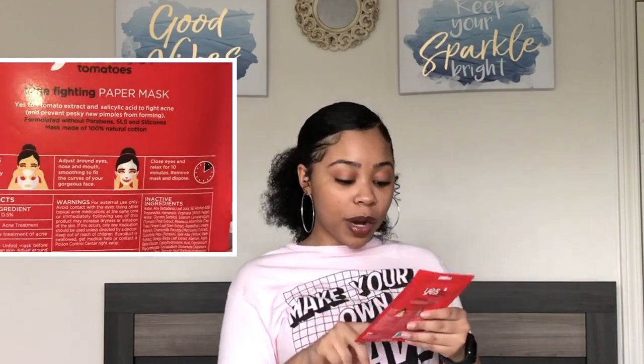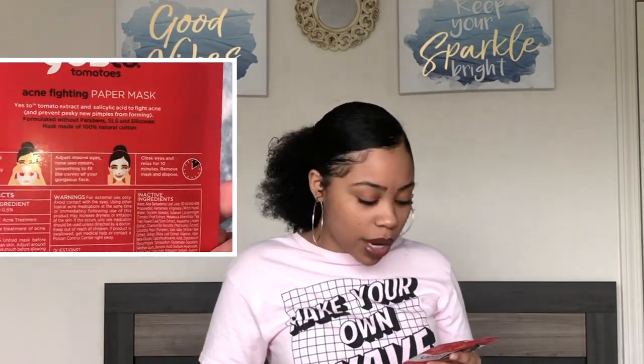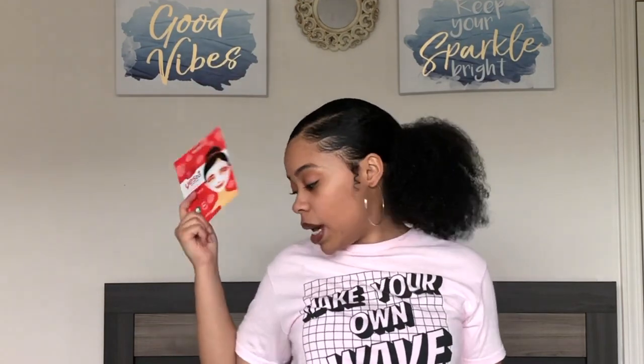And then I got this Yes To Tomatoes face mask. Now, this brand works really, really good. I think I had their face wipes, and I'm pretty sure it will work just the same. It's cotton and natural, 99% natural ingredients. So this face mask right here is the bomb.com.